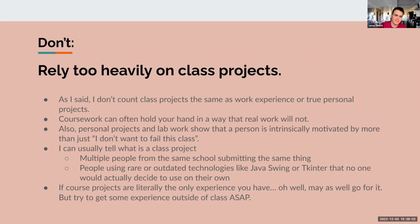them's facts, you know. And if course projects are the only experience you have, then oh well, may as well put them. But really try to get some experience outside of class as soon as you can, and list that first, and list that foremost. And if you're in RPL, you probably have that part covered, just in case.